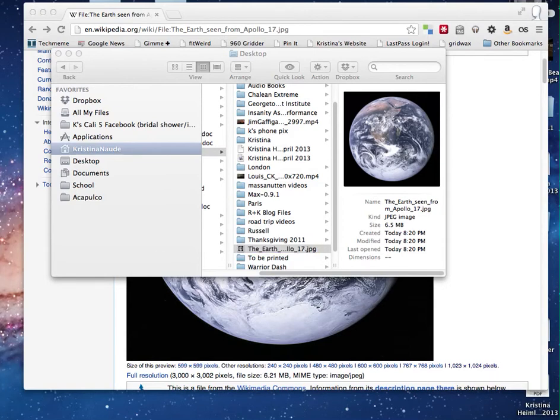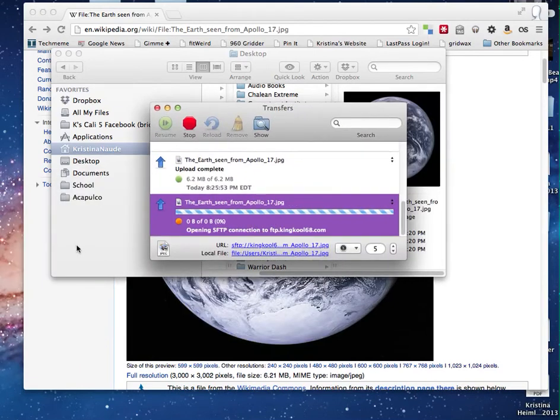So I've dropped it in the window. It's starting to transfer now. So you can see, there it goes. We're doing about, I don't know, 200K a second. So this 6 meg file is probably going to take about 30 seconds to upload total. So there it goes. Piece of cake.